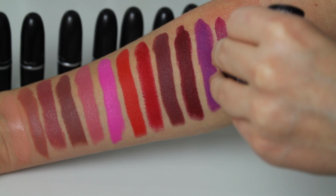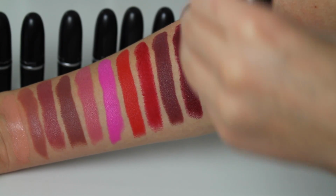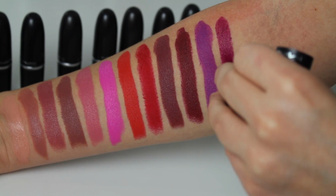Another YouTuber fave is this one right here. It's Rebel. Looks like this. Rebel is actually a satin formula, and it's described as a mid-tonal cream plum.